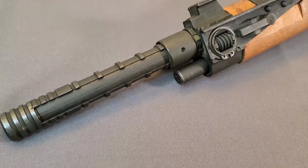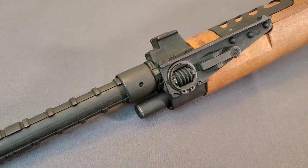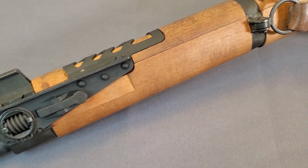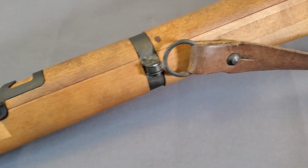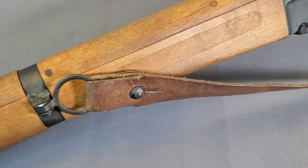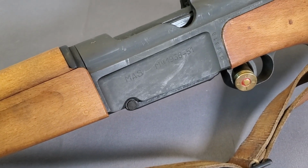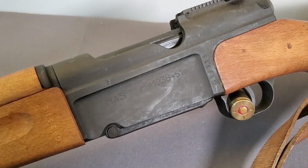Lugers were all $1,000 plus, even non-matching, refinished Luger pistols. But that's pretty standard for the market in general right now. Radom Vis pistols were like $1,300, $1,400. In the past, you could run across those for sub $1,000 all day long. Of course, all the modern firearms were pretty ridiculous.